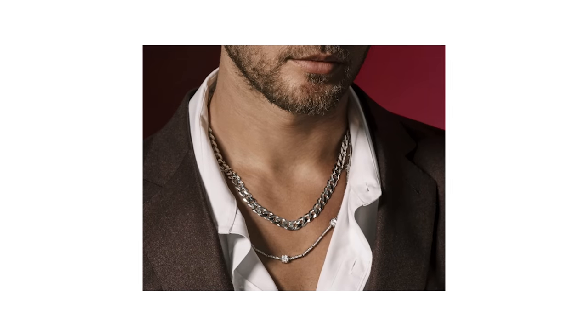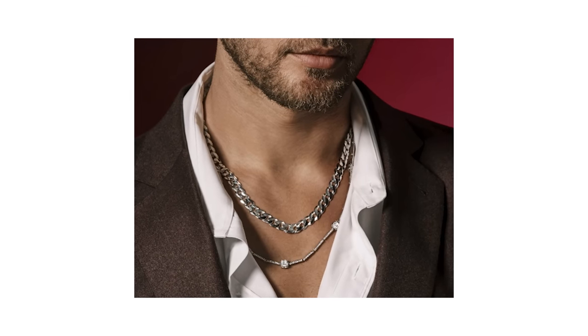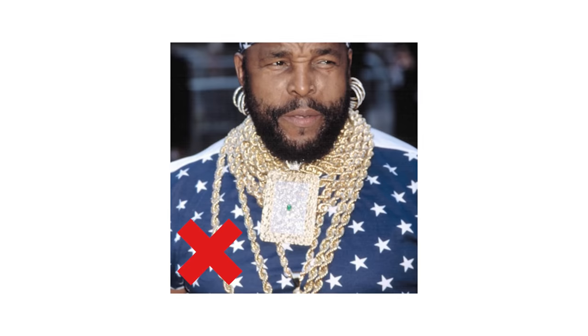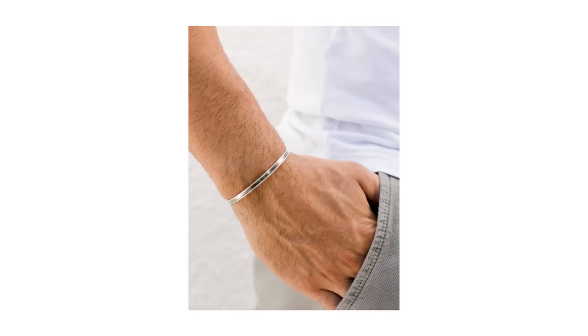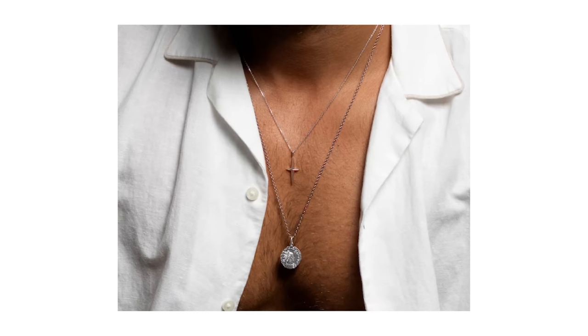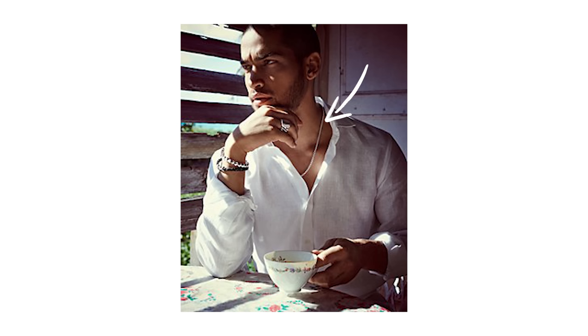This is where a nice minimal piece of jewelry comes in to add the perfect finishing touch to your outfit without being too overpowering or distracting. Now, when I say minimal, I mean minimal. We're talking something like a simple metal cuff or a cool slim chain worn under your shirt, just to allow for an occasional flash of metal.